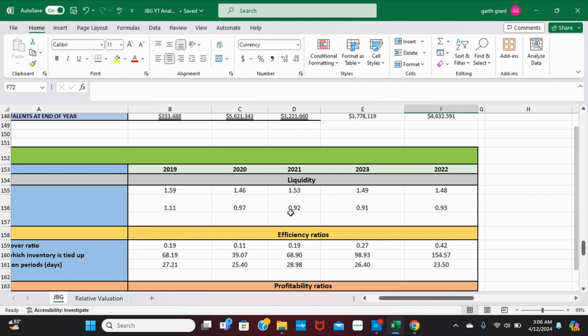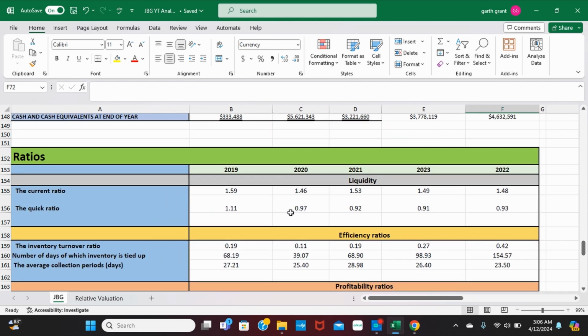The thing is the fire sale ratio. Fire sales are essentially the same as current, the only thing you're going to do is minus inventory, because inventory might take a little while to sell off, but not really in Jamaica Broilers' case. But yeah, it's just the concept. So essentially, the quick ratio is just minus inventory and then the same calculation, current assets over current liabilities.